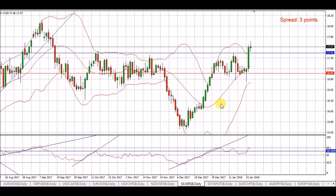Silver. Obviously, we saw a rise in the price yesterday. I'm just watching it. I'm thinking this would be a good sell back down. So we'll see where that goes from here. But if I wasn't already a little bit over trading, I would be selling this back down.